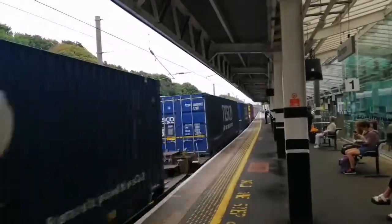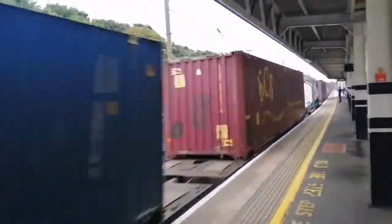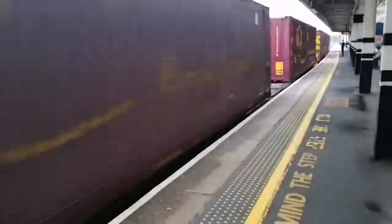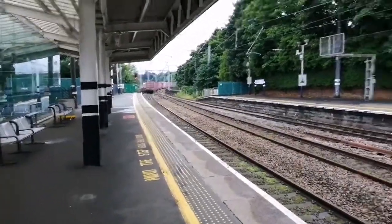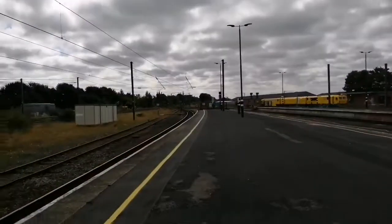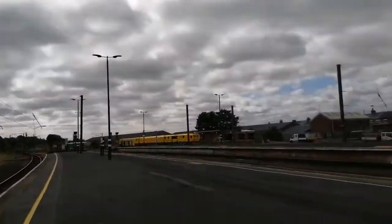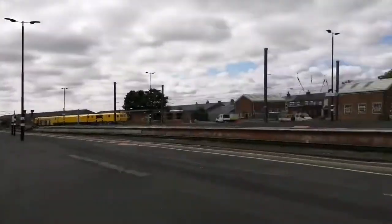66137, from Moss End to Tyne Dock. Right, that was Freightliner 66137 from Durham. I've been to Durham, Darlington all day. Well, not all day, but like I said, I was here Friday and I was here today. So yeah, that's all for me here at Darlington.